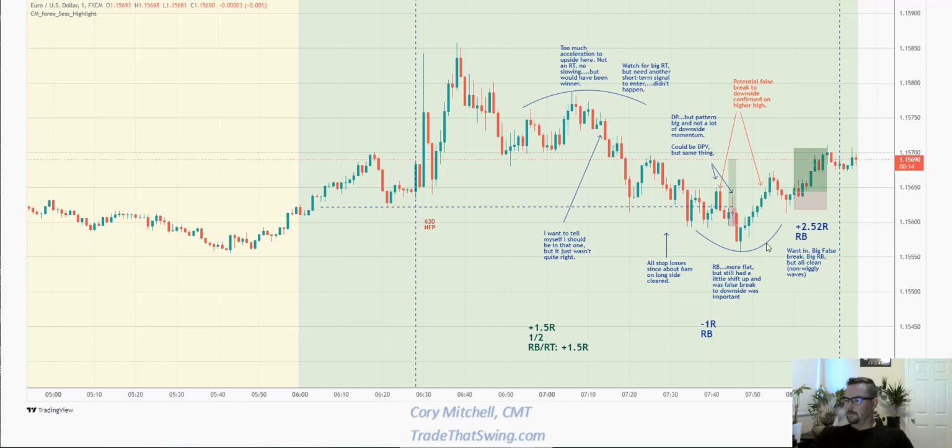Big rounded bottom, right? Tried to go lower twice here, didn't make much progress. Here, here, here, here. 3 lows, very little progress overall. Then a very strong shift to the upside. I was hoping there would have been something in here to get me long as well. A little pullback, nothing happened. But we do get a big pullback here.